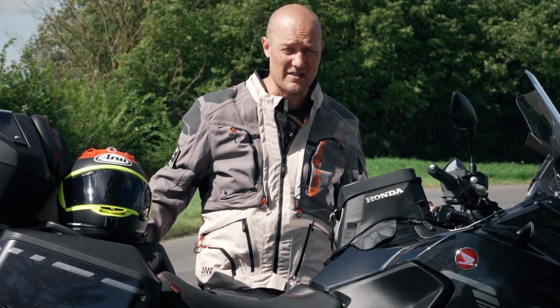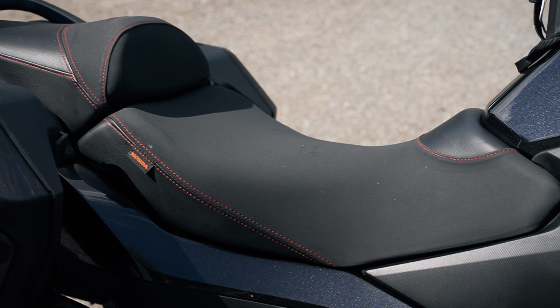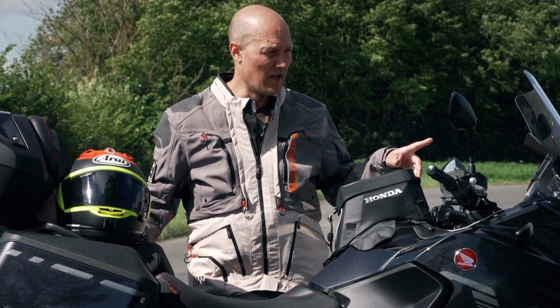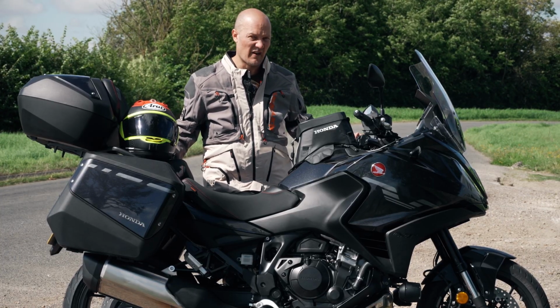Now I don't know what the foot pegs are like, but this seat is probably the most comfortable I've had on a motorcycle ever. It's absolutely sublime. You could combine that with the nice big screen, which is, by the way, adjustable, but it is a bit of a faff to adjust it, I'll be honest. I just cranked it up, left it there, fine.